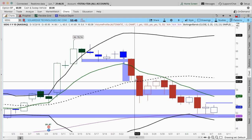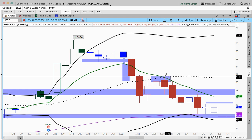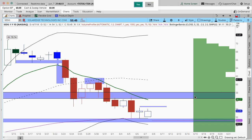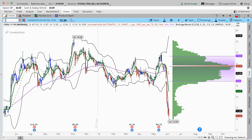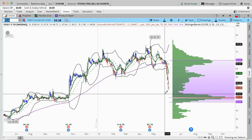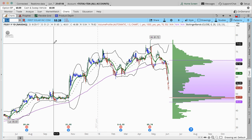We flushed below the 20. We tested the other side. Really nice ceiling right here between the moving averages, the 10's moving down, and it's pressing. But we are down to the 100-day, which is definitely a level that can act as support. But if we look at some others, Canadian Solar, that's not something that looks fun. And First Solar, the 1 year, $50. Well, the 1 year's down at $47.77, but $50. This is a lot of pain here. So SEDG, that's a watch.